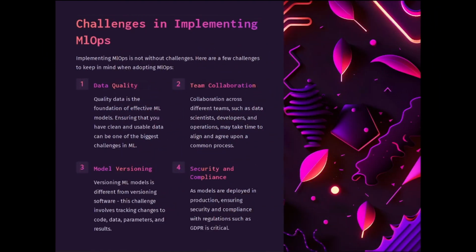Challenges in implementing machine learning operations. Implementing machine learning operations is not without challenges. Here are a few challenges to keep in mind when adopting machine learning operations. Data quality. Quality data is the foundation of effective machine learning models. Ensuring that you have clean and usable data can be one of the biggest challenges in machine learning.